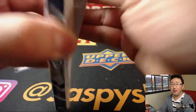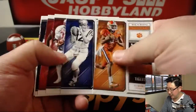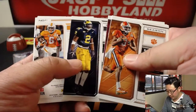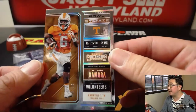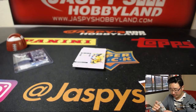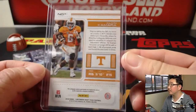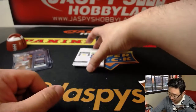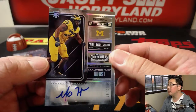And pack 6. This is your Last Spot Mojo pack as well. The last pack and the Last Spot Mojo. What else do we have here? We've got Alvin Kamara, Bowl Ticket Edition, 6 out of 99. It's a good looking one. And your autograph is Bowl Ticket Autograph, Maurice Hurst, 2 out of 99.